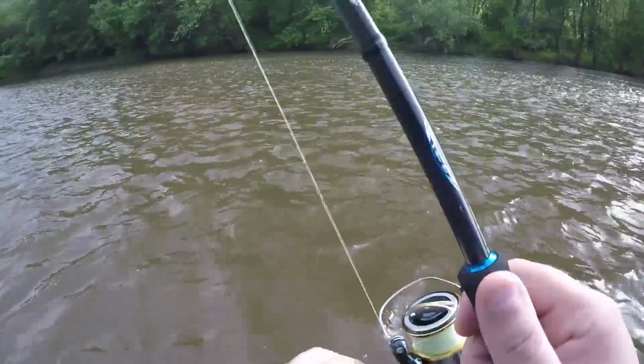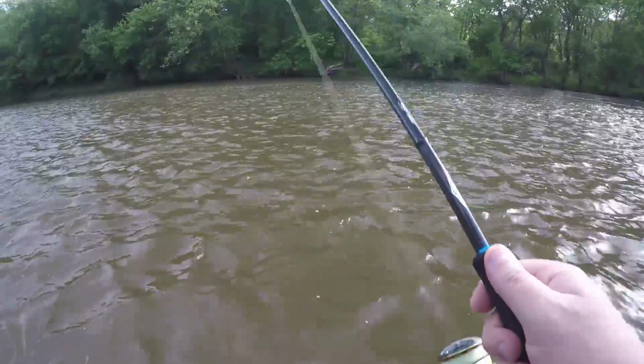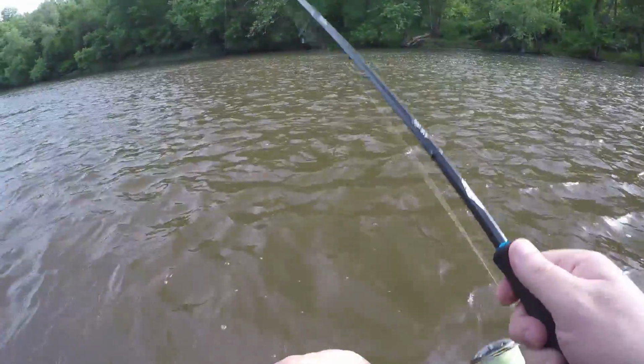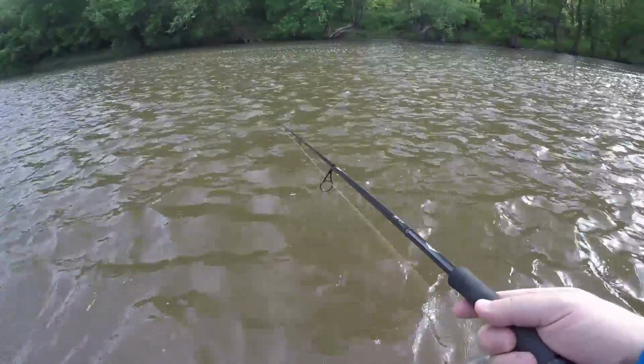And under load, when you're fighting a fish, it bends appropriately. It sets up nice with jerk baits. It's a great finesse worming rod. Spectacular Ned rig rod. And, you know, for spy baits, it's a missile launcher.